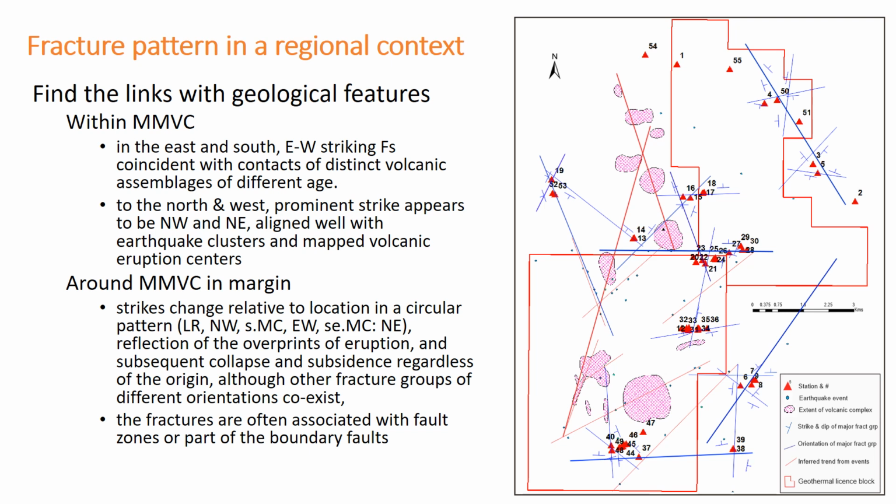Around the complex, in the margin, strikes change relative to location in a circular pattern. This reflects the overprints of eruptions, collapse and thermal subsidence, regardless of the original deformation, though other fracture groups of different orientation coexist. The fractures are often associated with fault zones or are part of the boundary faults.